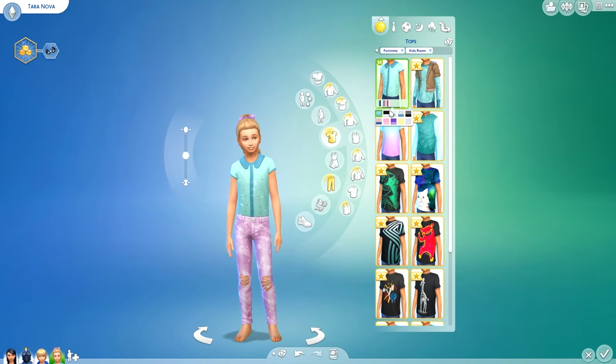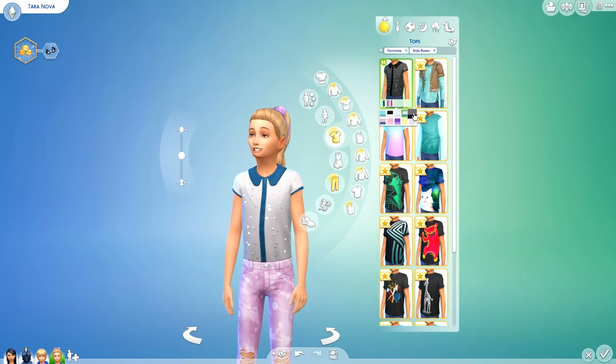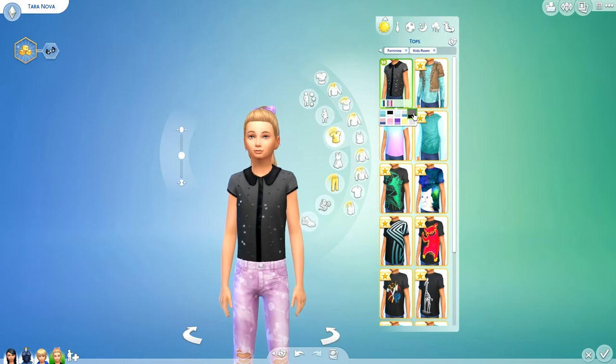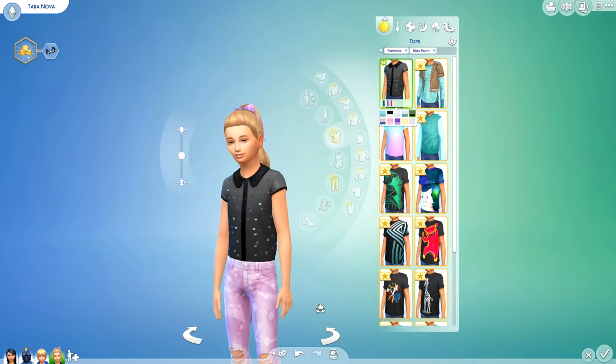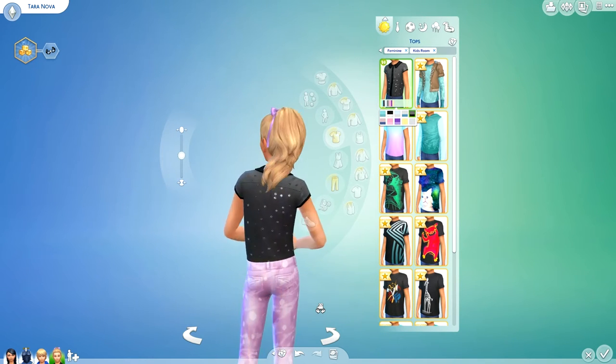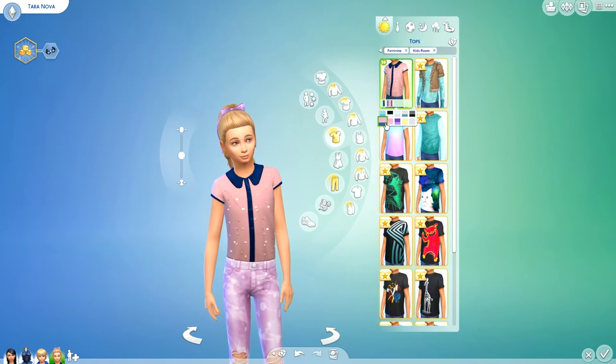Alright, so this is our first blouse. It looks like it comes in a couple different color combinations with some sparkly gem things on there. Ooh, it's sequins and it actually changes glitter as you move around. That is cool. I didn't actually think it would do that. Alright, but this is very cute.